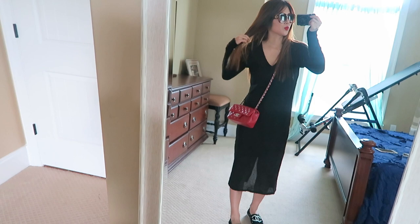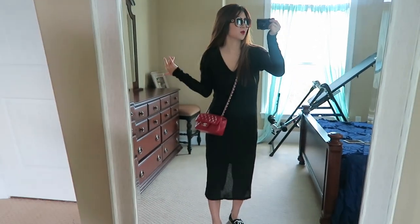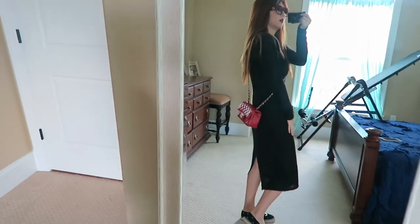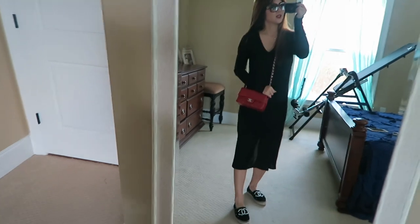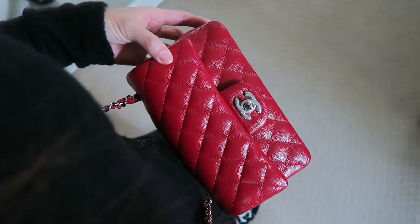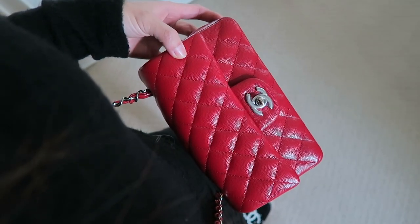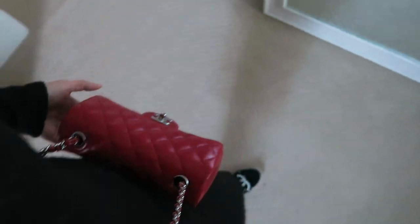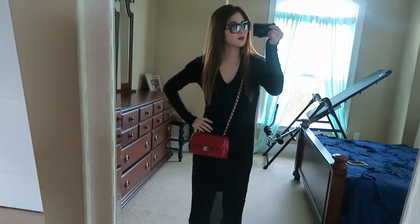This sweater dress is just so fabulous, I love it, and I have a gray one as well. Love, love, love the little slit on the back also, and it's really flattering on. And today I have my Chanel mini flap, red caviar leather with the shiny silver hardware. And I have my espadrilles. These are the suede black with pearls. And how simple is that?